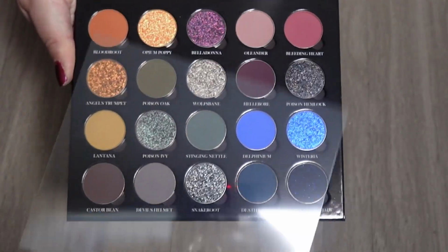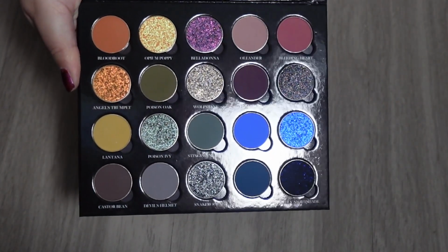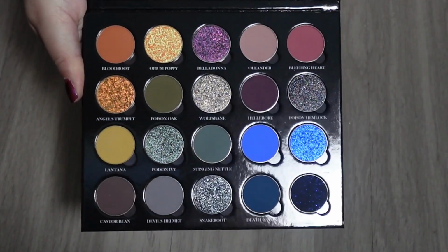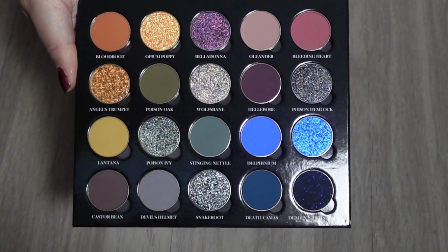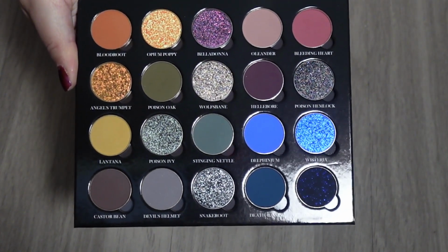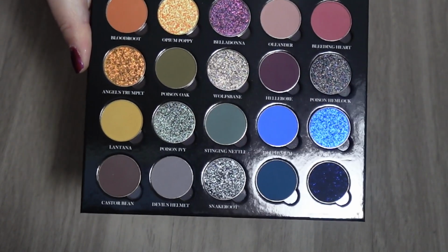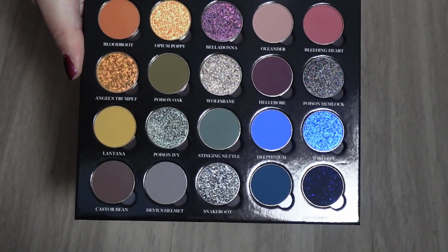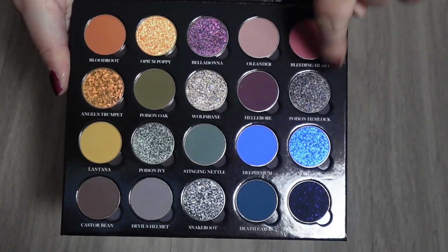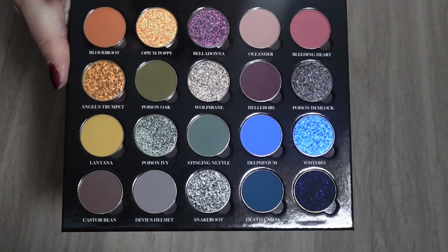But this is another, like I said, Bella Beauté is one of my favorite indie brands, and so I'm hoping to be on their PR list one day. That would be amazing. But yeah, I love the color story in this palette as well. When I look at this palette, I'm looking at it kind of like in quads. Like these four together, these four together, these four, and then these over here.